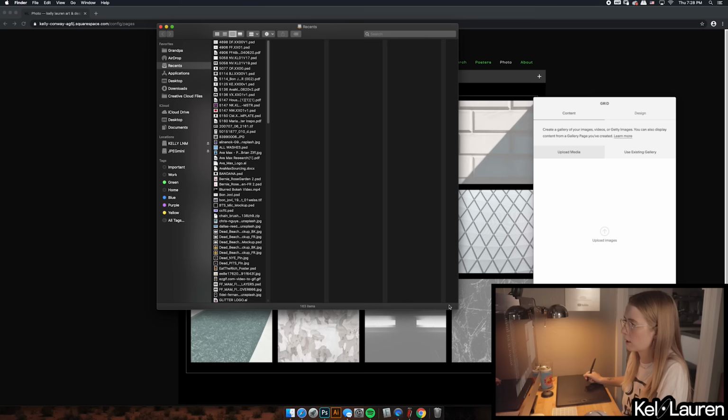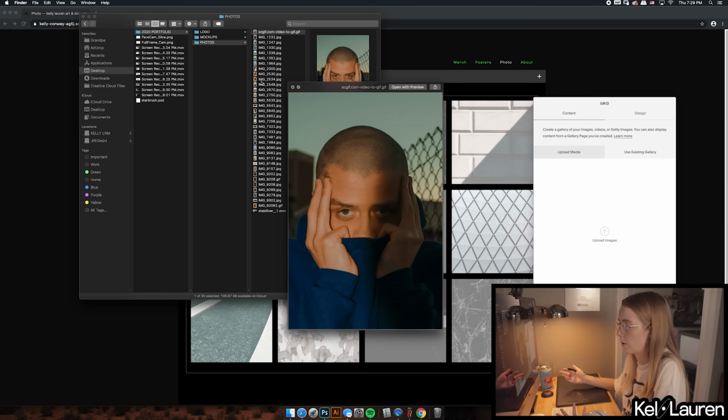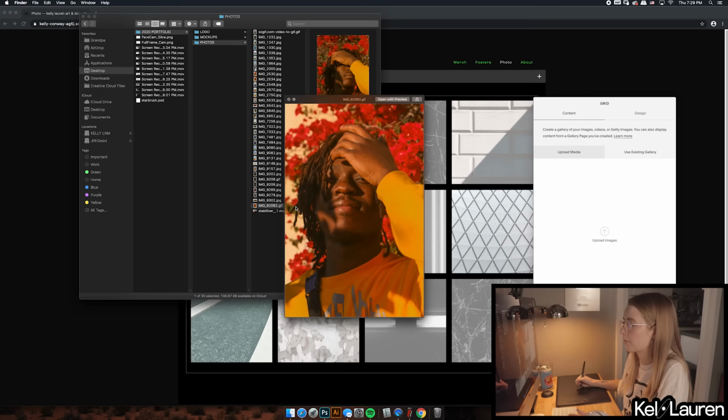So going into my documents, nope, that's not where it is. I moved it to my desktop. There it is. Okay, so for my photos, I have some cool things that I wanna upload, like some GIFs of some images that I've taken and stylized together to be GIFs. I've got a few like this. So I had another one, where did it go? Oh, it's right there.